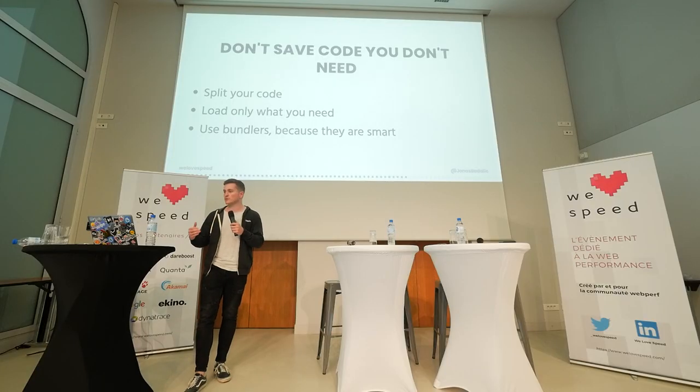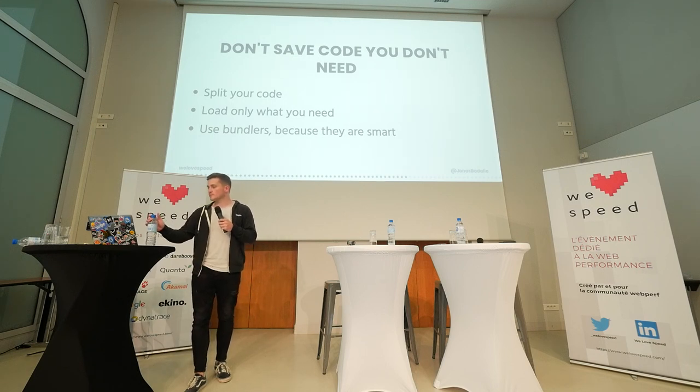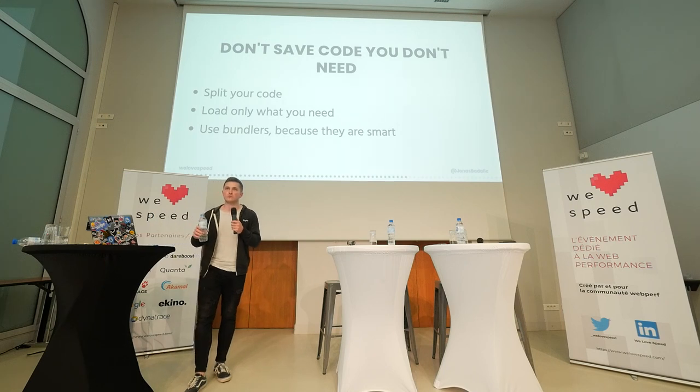So I would say don't save the code you don't need. Use bundlers, because they're smart. They know how to split your code depending on how you use it, and load what you need. When I say that, I mean, you know, Webpack magic comments that load only the code that you need.